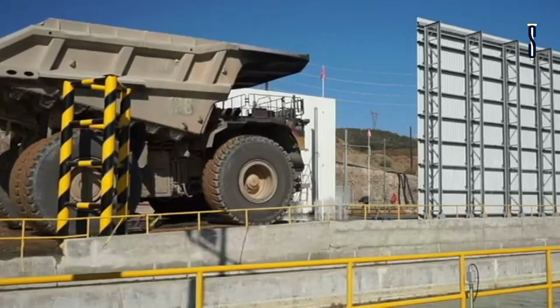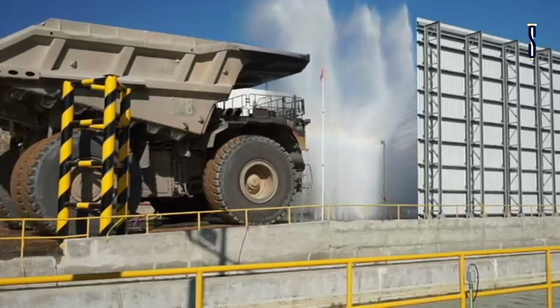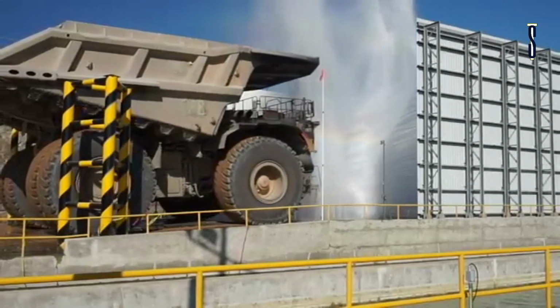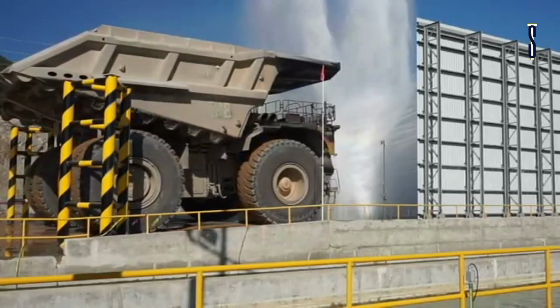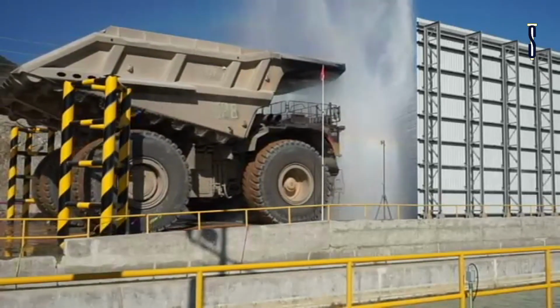Thanks to the high-volume, low-pressure design, a concentrated and intense water flow is obtained. This helps simplify the wash cycle and maximize the cleaning impact. No matter how dirty, it is ideal for oil and mining vehicles.